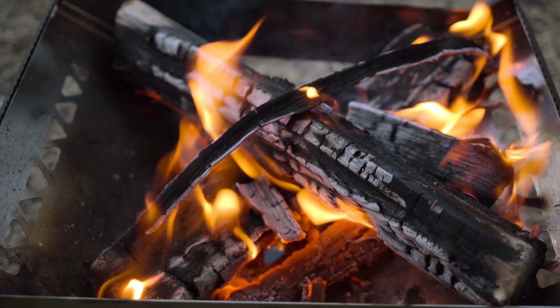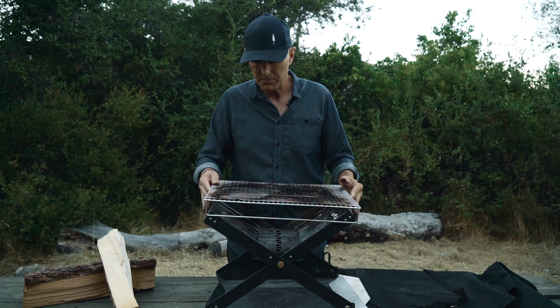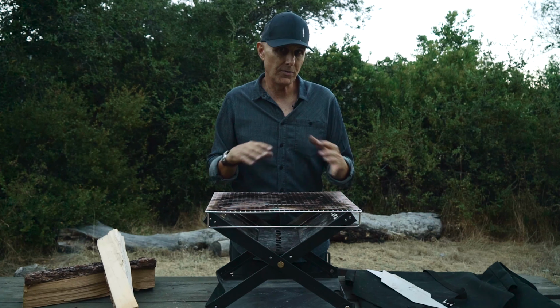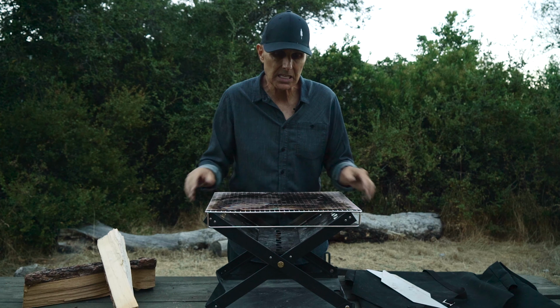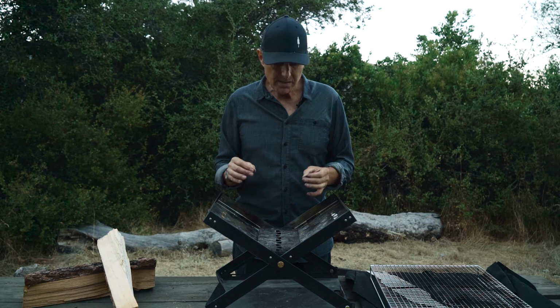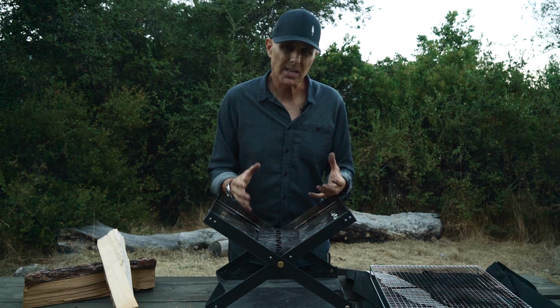The grill goes on like this, nothing fancy, just really simple. It is not height adjustable, so if you want to control the heat intensity, you're gonna have to do that through fire management.